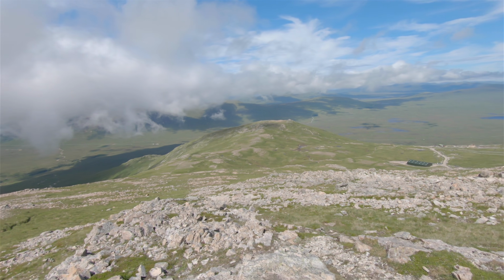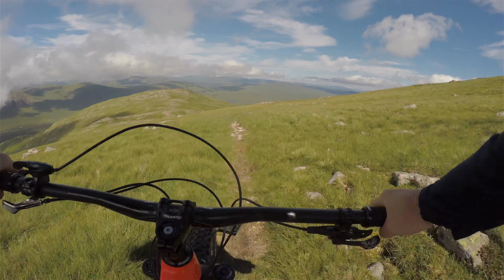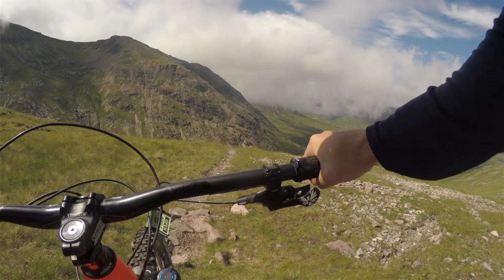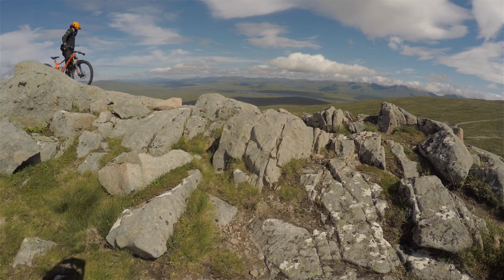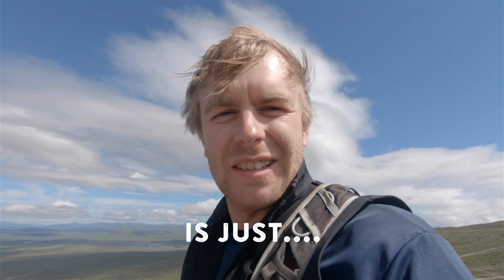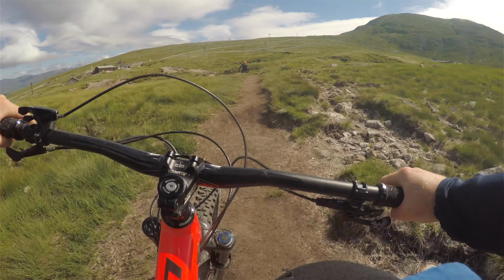Exposed up here, feels like a bit of an adventure. Taking in these views is just incredible. Just such a vast area of just beauty. That little loop there is all about the adventure.